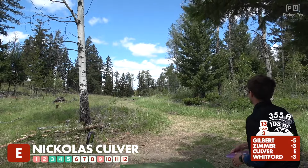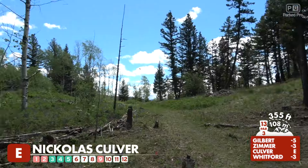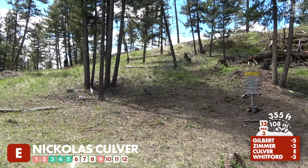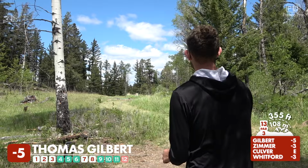I'm sure the challenge on this hole is just to make sure you don't saw it off early and cut yourself off in the trees, giving yourself a challenging approach. This one from Nick looks just as good. Keeping it wide, letting it swing in. Yeah. Gets a little tree at the end, but that's still something that if he has his putt going, he'll make. He was throwing something very overstable there.